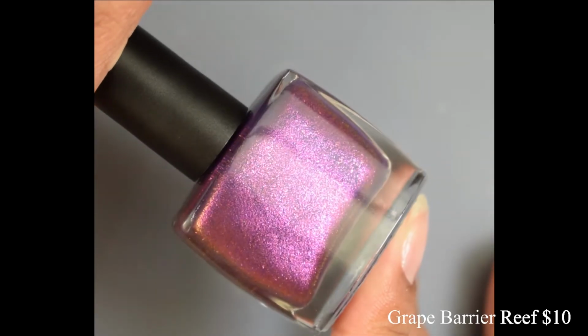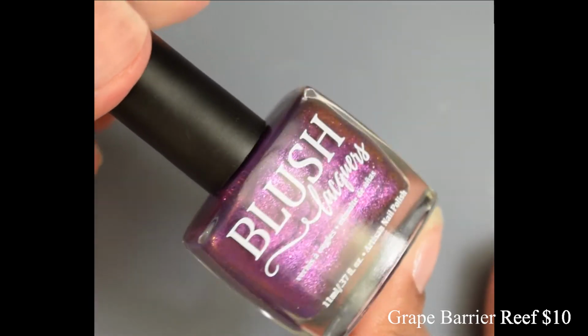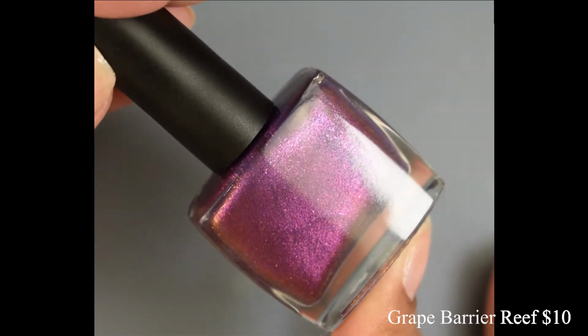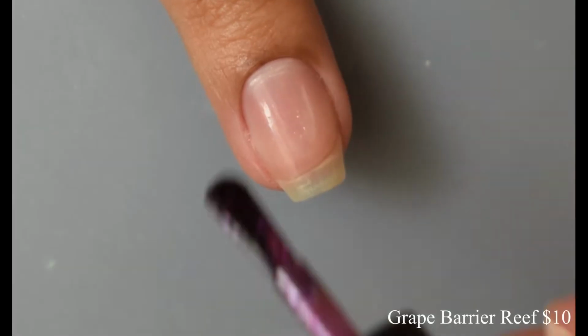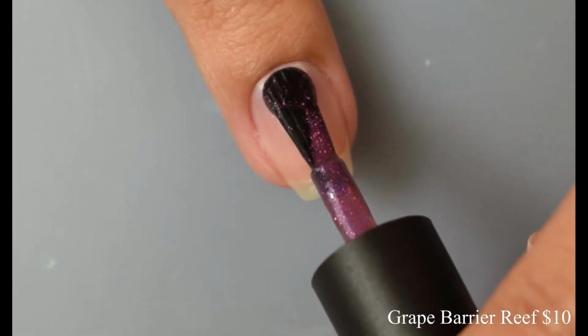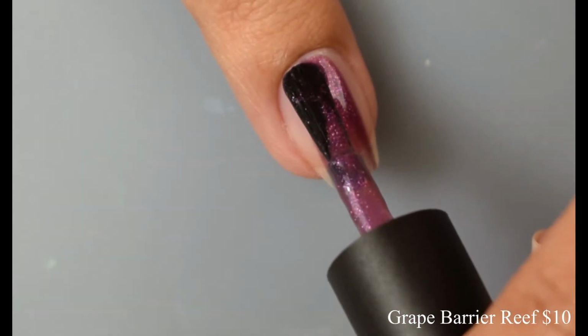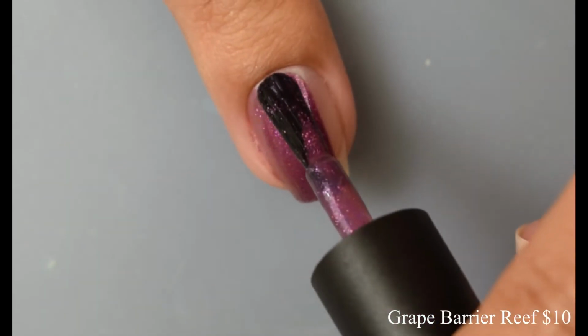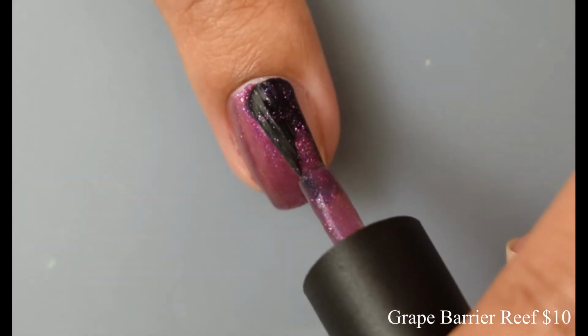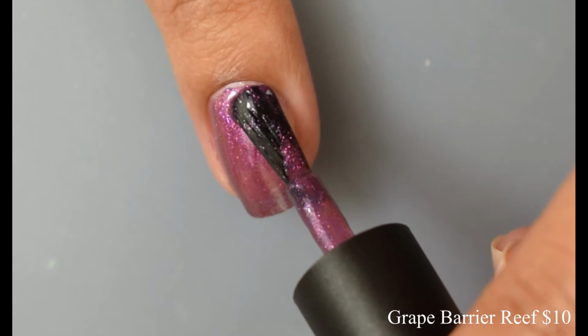This is an eggplant purple with a pink shimmer and subtle shifts of orange at extreme angles. On release, this one will be $10. So this one has what I would consider an almost creamy-like formula to it. There is a touch of squish when you apply it to your nails. Of course, I'm always raving about Blush's paddle brush, as it really helps with wide load nails like myself.